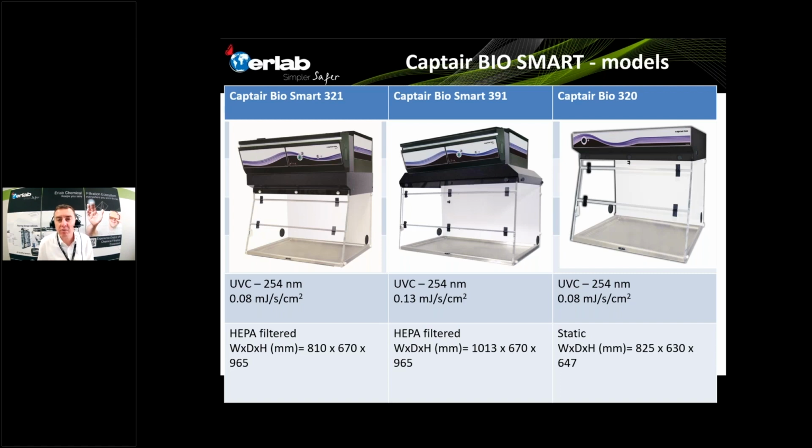We also sell what we call the Captair Bio 320. This enclosure is not vented. It's designed to be installed in clean rooms where all the room is already dust-free. In that case, you do not need to have any HEPA filters on your worktop, but it's equipped with high-efficiency UV lamps, the same as the ones used in the 321, and it's got almost the same dimensions.